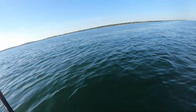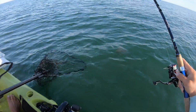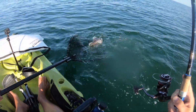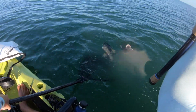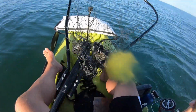Oh yeah. There's dinner. Let's see if we can net it in one shot. That's what I'm talking about. This is gonna be tricky with both. I want the bottom one. The bottom one's the money fish. All right, that's what I'm talking about.